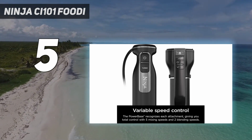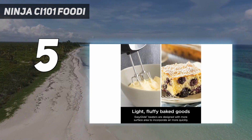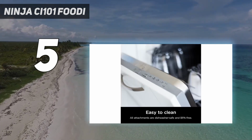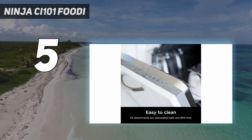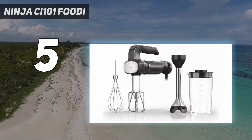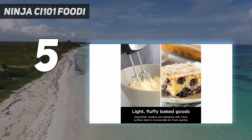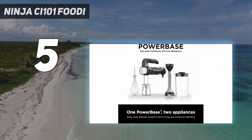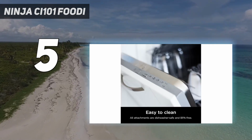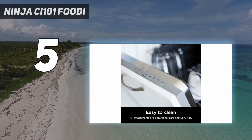You can use it to blend directly in a pot or pan, so you don't need to worry about transferring hot ingredients into a blending jar. It comes with a 24-ounce beaker for blending drinks or smaller batches of sauce or dip. The beaker is also useful for making whipped cream or salad dressing with the whisk attachment. Aside from its good blending performance, it stands out because it converts into a hand mixer to help with making batter. Switching between the two configurations is easy, and all the blender's components are dishwasher safe.